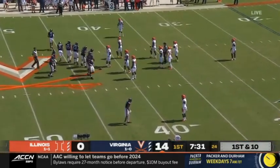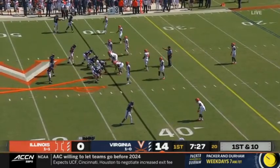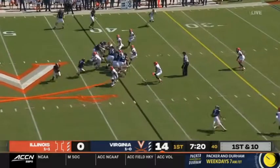They are so multiple. What Robert and I does, he creates all these formations, all these different personnel groupings, really messes with defenses, and so Illinois just has to settle in, play their base coverage, and tackle the football.